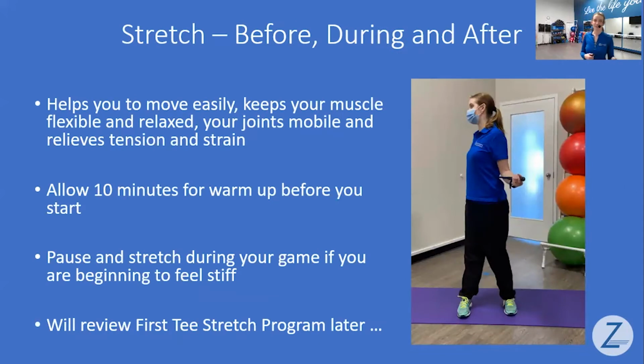So stretching, as I've alluded to before, you should be stretching before, during, and after your game. This helps you move more easily, keeps your muscles flexible and relaxed, and your joints mobile. It also relieves tension and strain. You should be doing about a 10-minute warm-up before you start, and this should also include stretching and some movement, some kind of cardio to get your heart going.